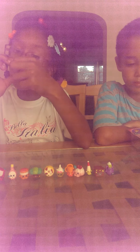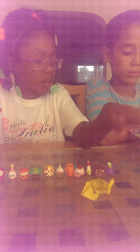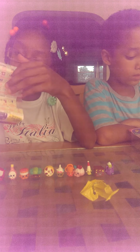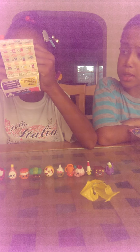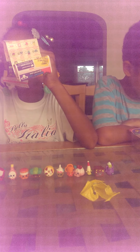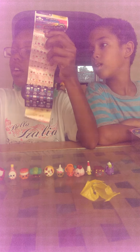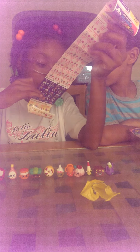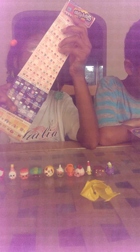It is a, let's see. What is that? Is it Clicky Mouse? Wait, let me see. Trying to see what this is. That's an outlet. Oh, outlet, so that's a door, right? I don't think that's an outlet. It is an outlet.